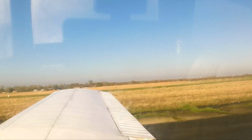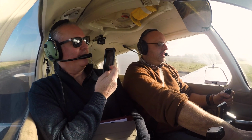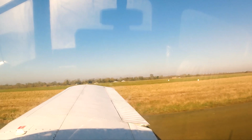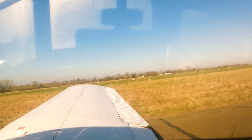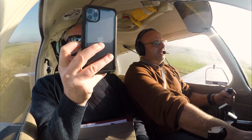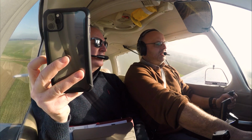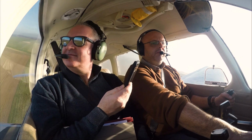Okay, here we go, full power. Power is set, RPM's come up. T's and P's are in the green, airspeed is coming alive. 40 knots, 45. 55. Rotate. And we're level. Climbing out. Looking for 80 knots. 80 knots, and we'll turn right for 270 for noise abatement.